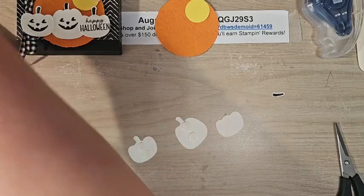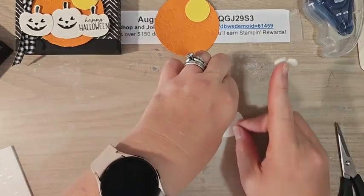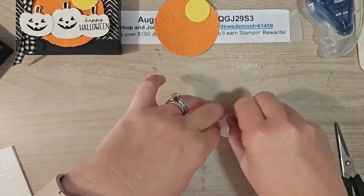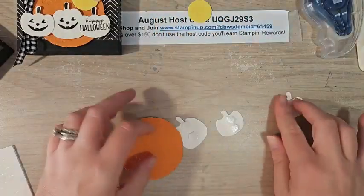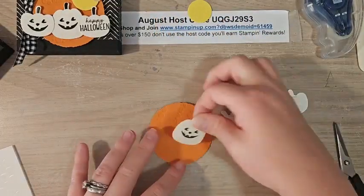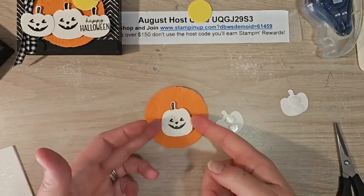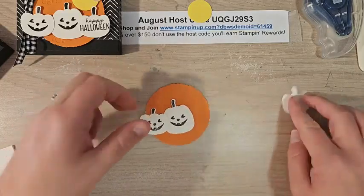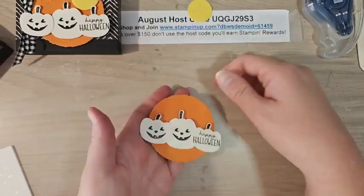All right, one more. Grab a couple more dimensionals. Turn that stem over, and perfect. All right, so we have sticky backs on all of our dimensionals, so let's get these guys down. I'm going to start with my middle pumpkin, and I only put dimensionals on the centers of these so that I can tuck these in and around just like this. Isn't that cute? Oh my goodness, it's so cute.